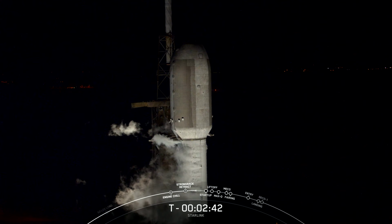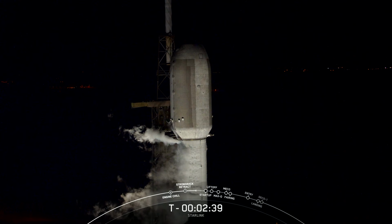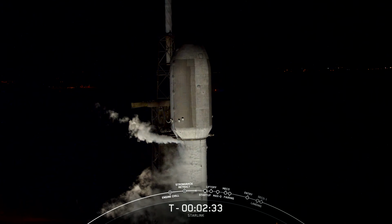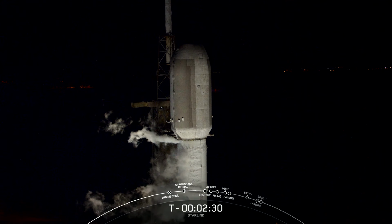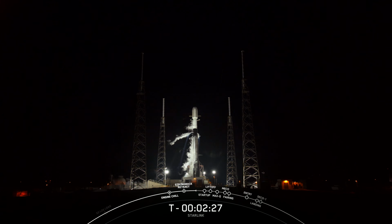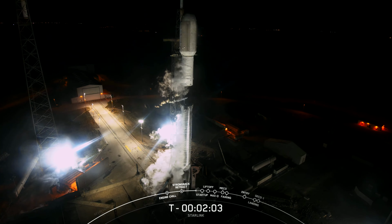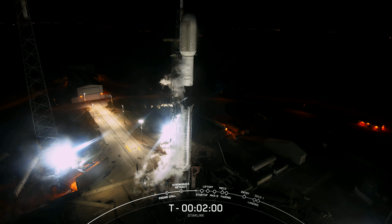You can see those gases venting from the side of the rocket. Those are the gases above the LOX tank venting that are coming into contact with the warmer air in Florida, creating that white cloud. The two propellants we use are RP1, which is our fuel, and liquid oxygen, which is our oxidizer. And in about a couple seconds, we should hear that call out for LOX load completion on the second stage.